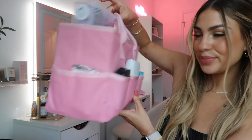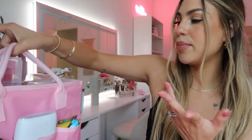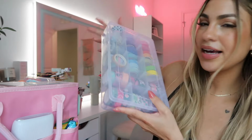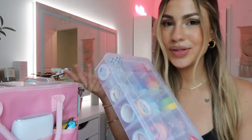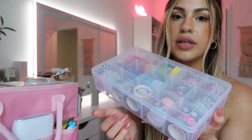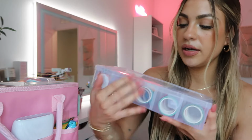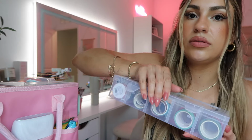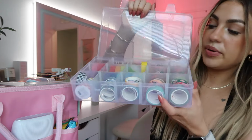And this is my little tote that I got from Amazon. My mom got it for me for my birthday. We're going to do what's in my scrapbook tote. I have this little plastic organizer from Amazon, and I have all of my tapes in here. All of my scrapbook tapes.